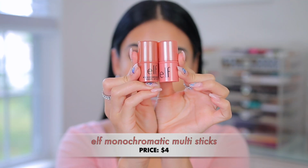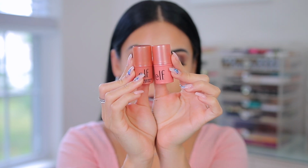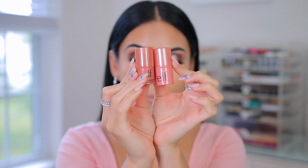I'm all about mixing products, mixing colors. I just feel like whenever you mix, you can just create your perfect shade. So I have the e.l.f. Monochromatic Multi-Sticks right here, and I have two different colors, Bronze Cherry, which is this shade here, and then I have Glistening Peach. So I'm gonna mix both of these, and I'll show you guys how I do it.